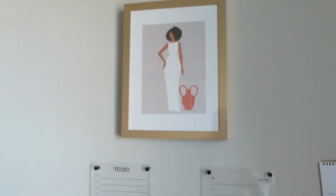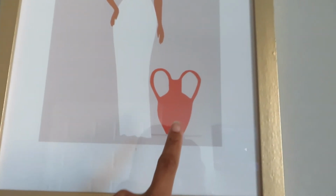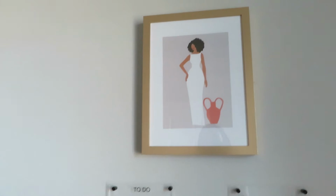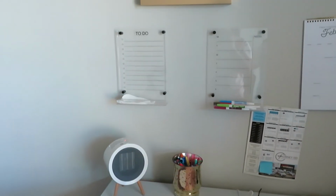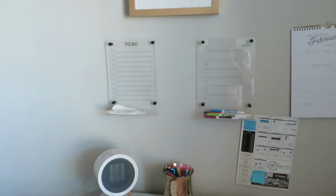So I love that picture, and this is pretty much the color. This is more orangish pinky, but that's pretty much the color I'm going for in my office. This is the goal right here. So I have these acrylic things that I've had for a few months. I honestly don't use them, but I do like the aesthetic of it. It looks good to me.